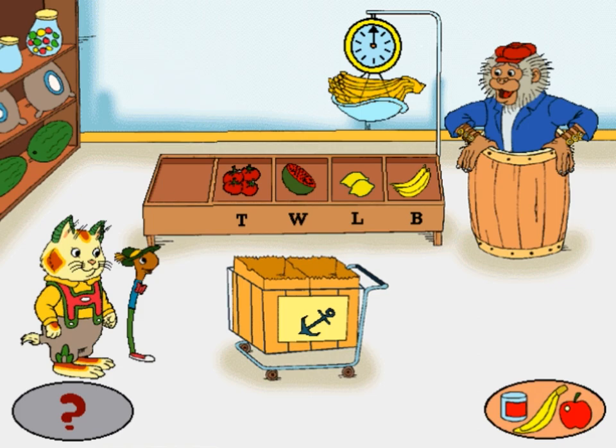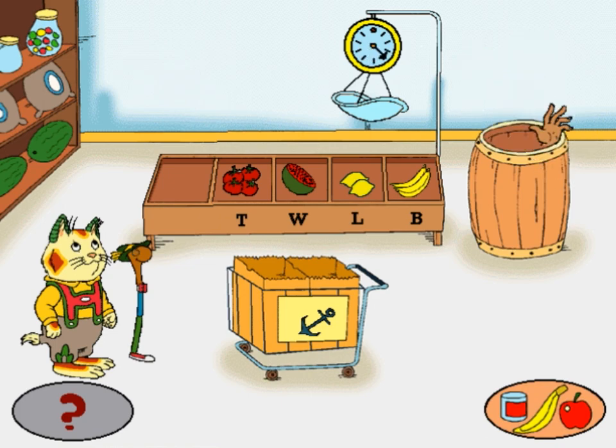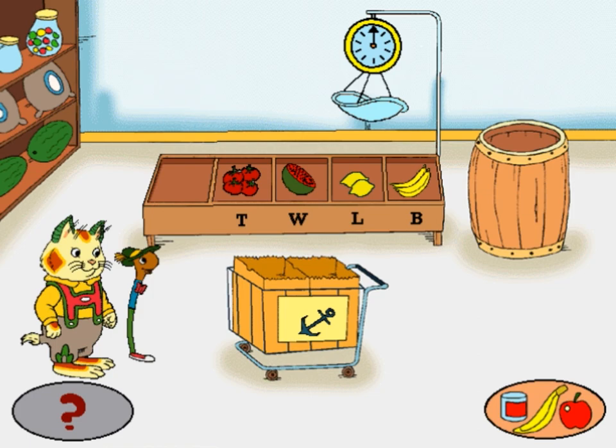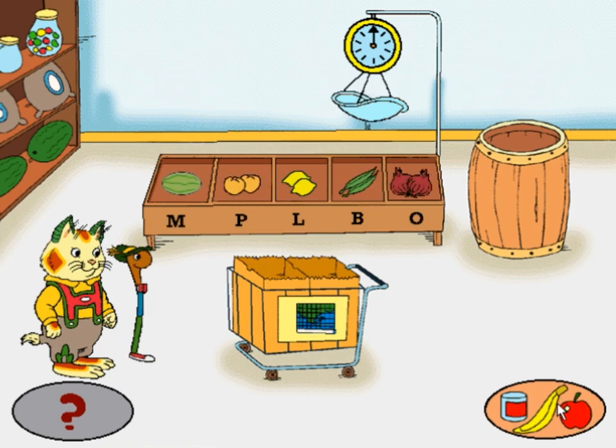Well, we did it, Huckle. We got all the bananas. Oh, no! Looks like we're not finished yet. Or we can see if Bruno was finished writing a story. Are you sure?